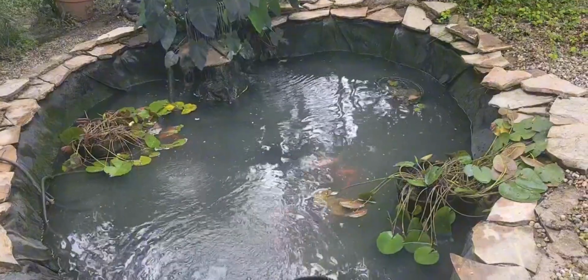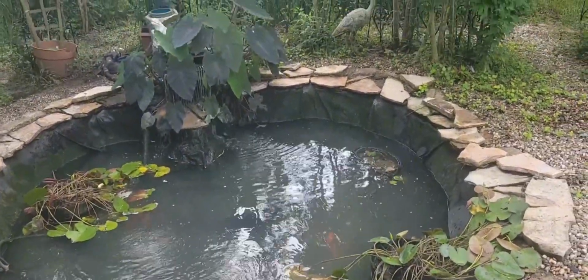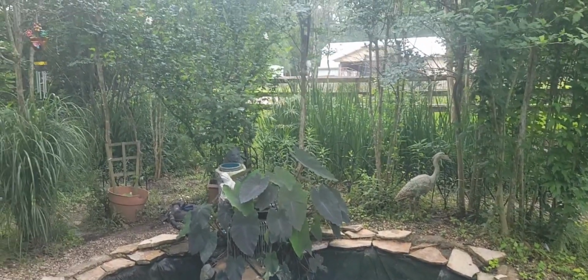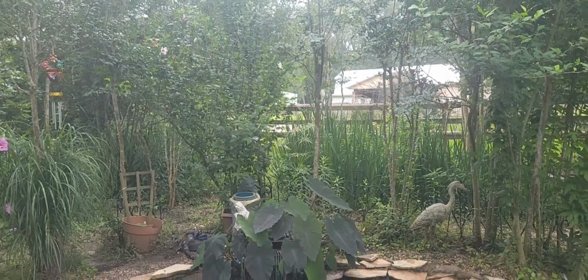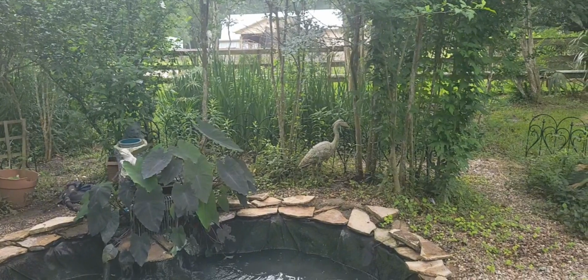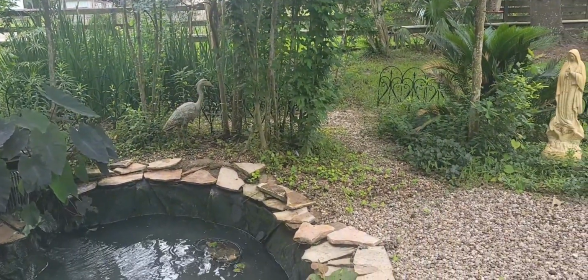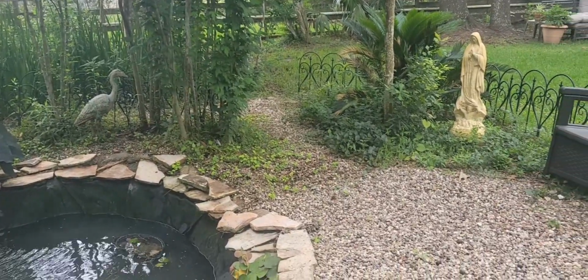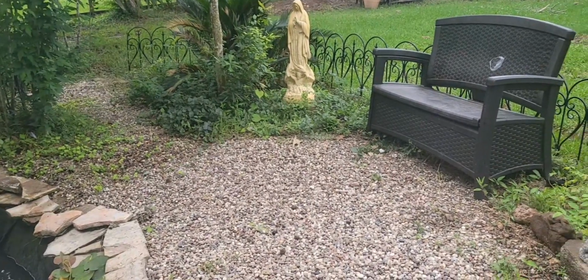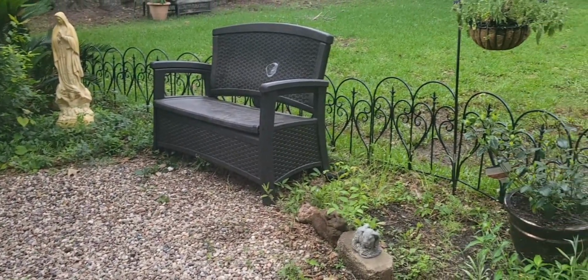It's so wonderful to hear the pond up and going once more. It's that place that is so tranquil and soothing. Being around a pond is just a place of peace where you get to relax and unwind and reconnect with nature.